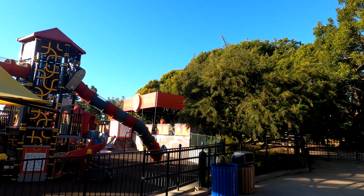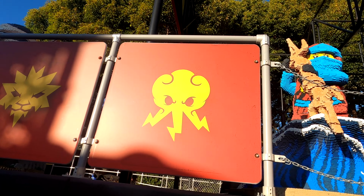Now, there is a massive play area behind me where all the little ones are running around. Obviously, I'm not going to be filming that, so we have just walked straight through, and then we are now having a look at the much larger models. Now, these things are very, very detailed. They did look very, very good, and I did say in the Ninjago video, I wonder if they're going to update the Ninjago models, and they have done in the new section.